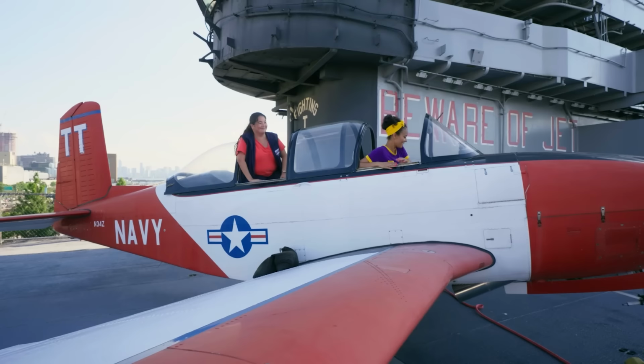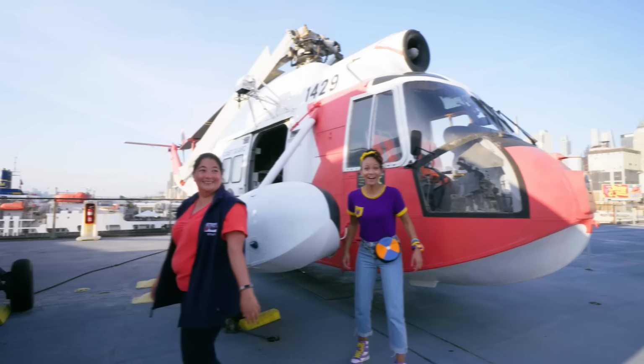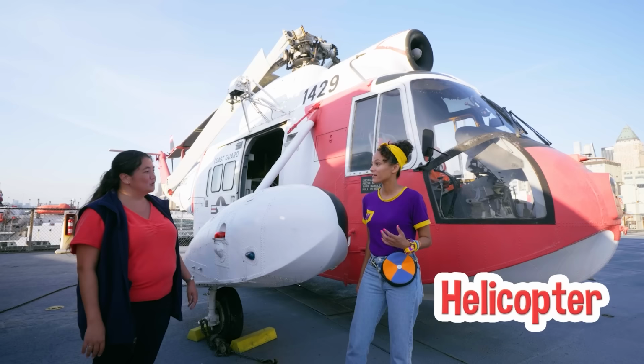Would you like to go inside of a helicopter? Yes, I would. All right, let's go. Okay, let's go. Wow. This is amazing. So this is our Sea Guardian helicopter. It was used by the Coast Guard to help rescue people out in the ocean. Wow, that's super important. Absolutely.